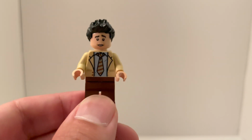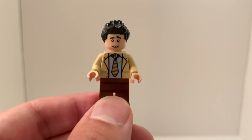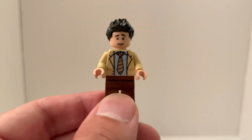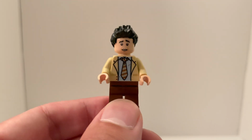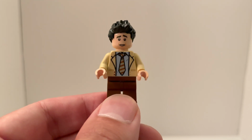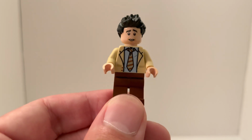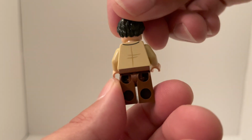All right, the next minifigure we have is Ross, and I think Ross is probably my favorite minifigure here because it definitely replicates his look the best. I think you could see it in his eyebrows and his mouth. The hairpiece definitely does justice. He's got his cream jacket, his blue undershirt, and his tie. You can see that he has brown pants on. If we turn him around, he has a little bit of detail on the back of that jacket.